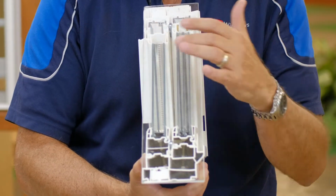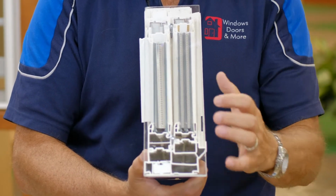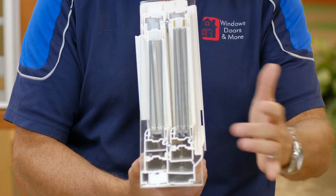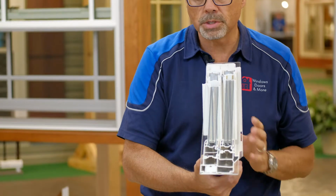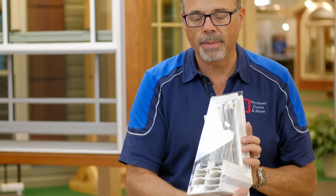So these are some things you want to look at. You want to make sure that there's plenty of structure, plenty of rigidity, and that it's not a thin wall, that it's a heavy walled extrusion that's at least around 80 thousandths thick. So these are some basic things that we look at up front, making sure that the lift handle, when you raise and lift the window or slide the window, is extruded into the frame itself, so it's not something screwed on that can come off.